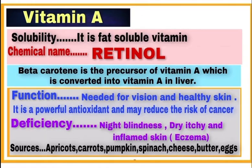It is needed for good vision and for healthy skin, and also it is a powerful antioxidant that may reduce the risk of cancer. Come to deficiency. Deficiency of vitamin A causes night blindness where the person is unable to see in the dark, and also there is dry, itchy and inflamed skin, which is a type of eczema. Now come to the sources. Good sources of vitamin A are apricots, carrots, pumpkin, spinach, cheese, butter and eggs.